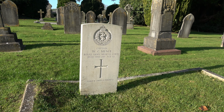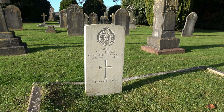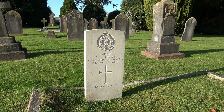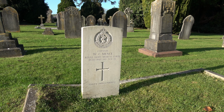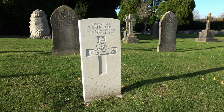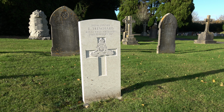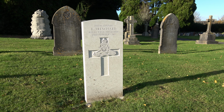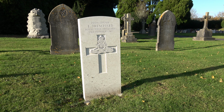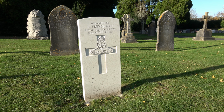And like almost every other graveyard in this country, there are war graves. This is Captain W.C. Mentz of the Royal Army Medical Corps, aged 42 in 1919. Interesting family name on this one, Gunner E. Trenchard, Royal Field Artillery, 1917. Trenchard, of course, was the Air Marshal Trenchard in the Second World War. He was head of the RAF. Probably no connection, but we don't see many Trenchards as a surname.